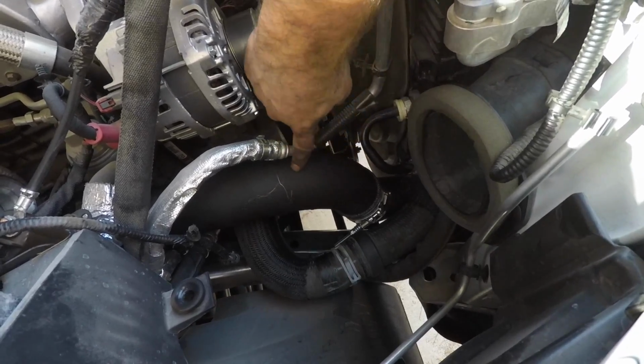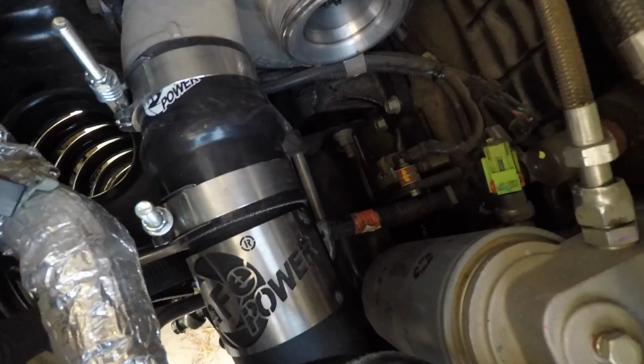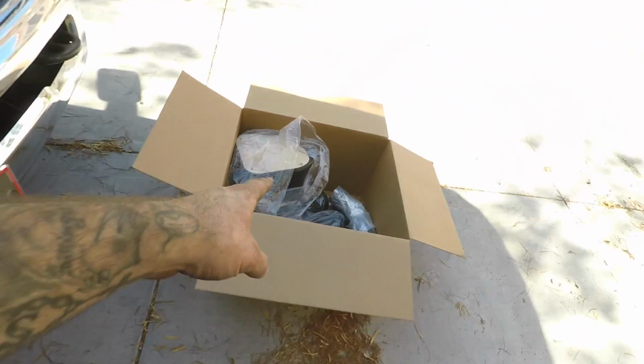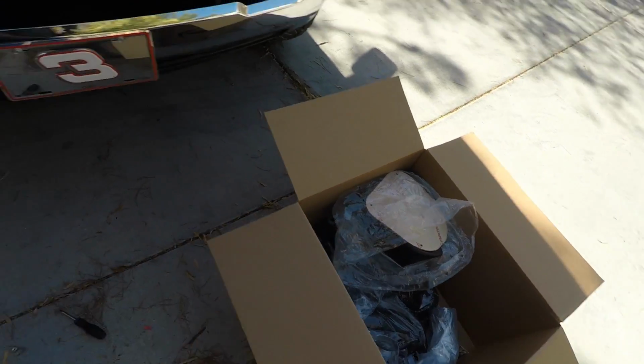So the intake tube is in right here. See, it goes all the way up. That's branding there into the turbo. Now we're gonna put together the SB air intake.